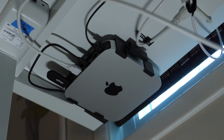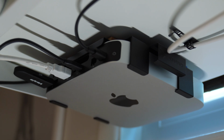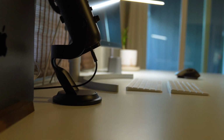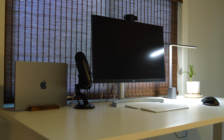I mounted it under my desk using a simple mount that I found on Amazon, and I tried to do as much cable management as possible to keep things neat and tidy. This way, everything on top of the desk remains organized, and I can still swap between my two computers when necessary. So that's it. That's my minimalist desk setup in the spring of 2023.